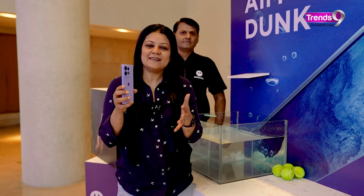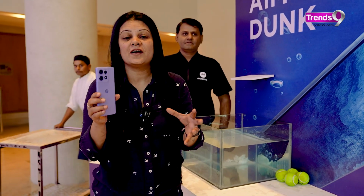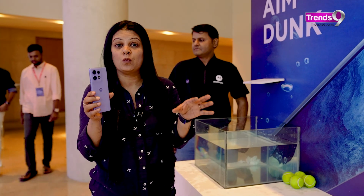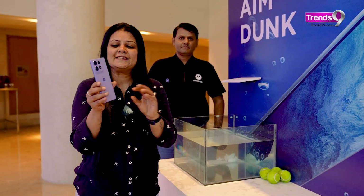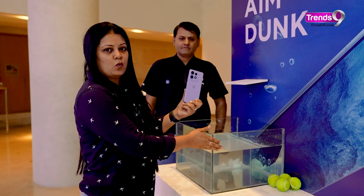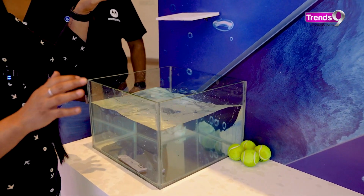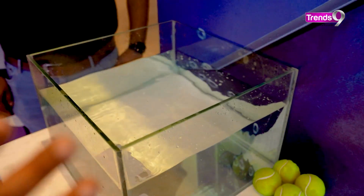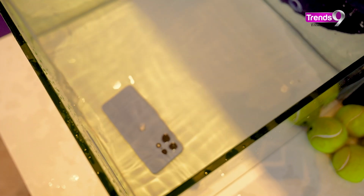Another interesting thing about this smartphone is that the company claims it can stay in water for half an hour at about 1.5 meters of water depth. So can it? We'll test it. We'll wait for half an hour and see if this works or not. Here's the tub of water. Let's just put the phone inside. There it goes. I left it there and the clock starts to tick. We'll see after half an hour whether this phone still works or not. This is IP68, by the way.